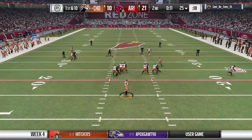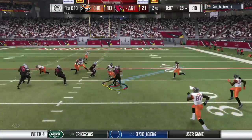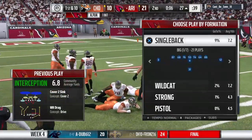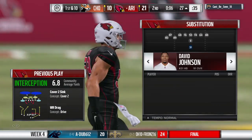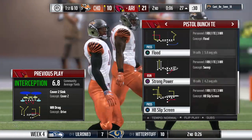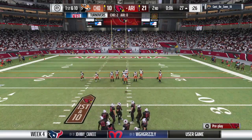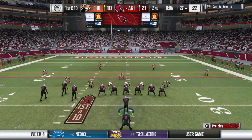They go back to the air here after the INT. And he fires one that's intercepted. A great read, and it's picked off. And he's given his guys a shot for late points as they will take over in range for a field goal or maybe more. So out now come the Cardinals. And with great field position here, chance for some points before the break. That's prime real estate. Just have to decide how they want to try and take their shot to try and put those points on the board.